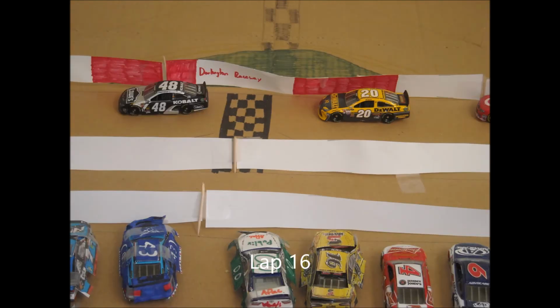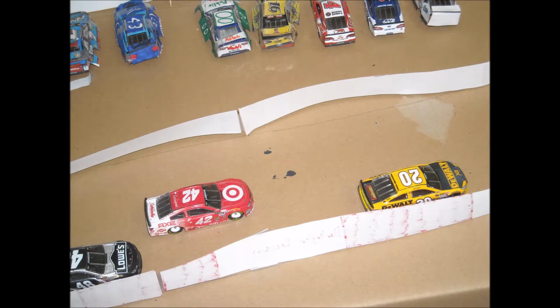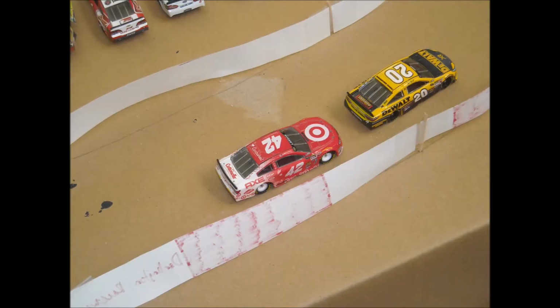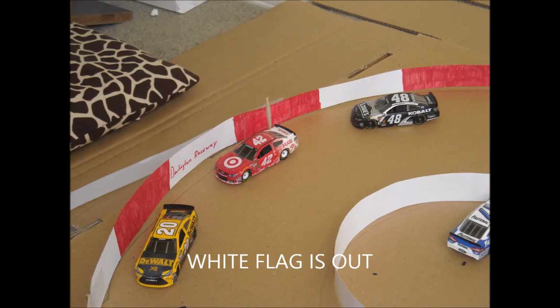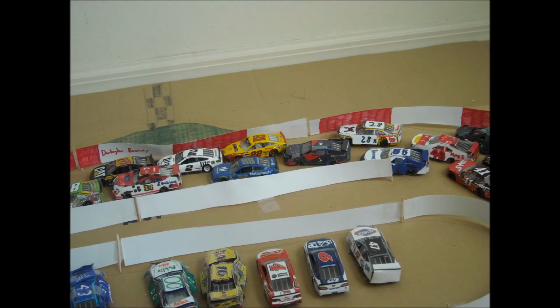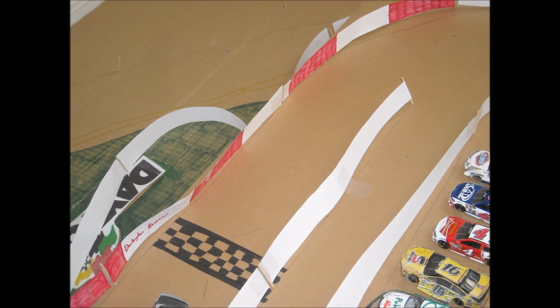Kenseth pulls into second. Kyle Larson from the outside, who restarted sixth. Johnson is into the wall. However, Kenseth gets around, and so does Larson. It's Kenseth and Larson, 1-2. Johnson third. Larson's pulling up to him. The white flag is out. Larson's all over that back bumper. Larson's looking to make a run. He's going into turn three. He comes out of four. Larson wins. Kyle Larson pulls away and makes a pass on the last turn.